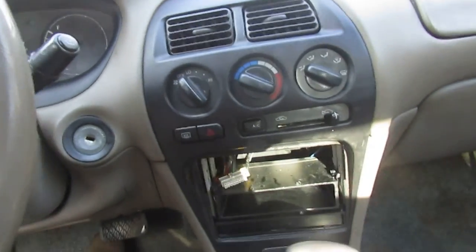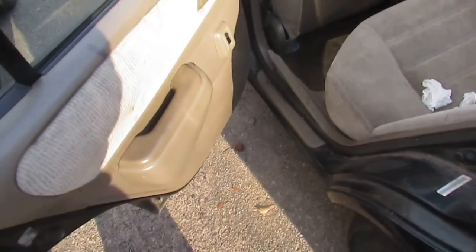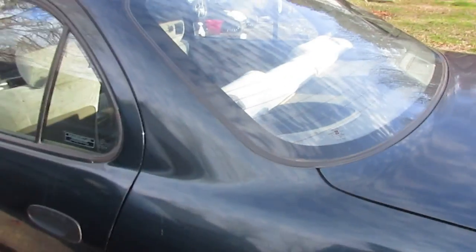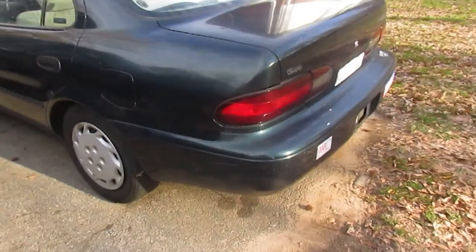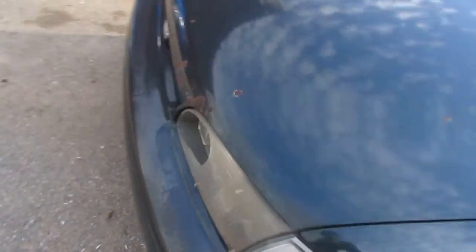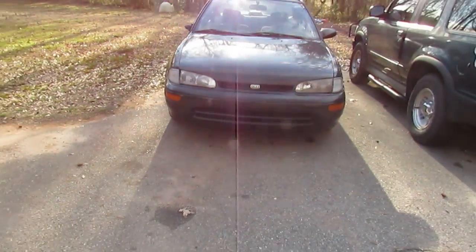But alright, well, this wraps up the new car here. I've still got a lot of cleaning left to do on it, but for $200, you really can't beat it. It's got some scratches, but a new paint job will take care of that. I had to go get corner lights today from the junkyard. That one was gone. It was destroyed.